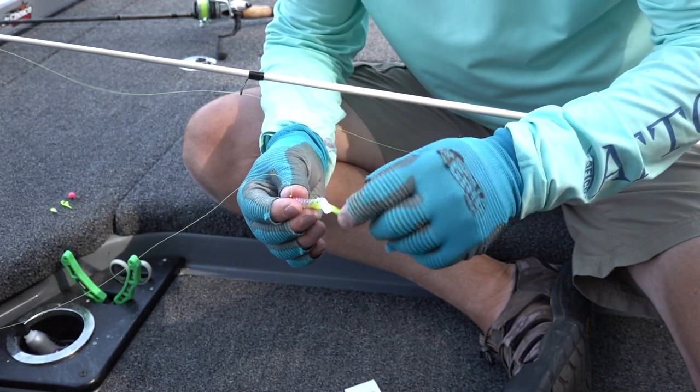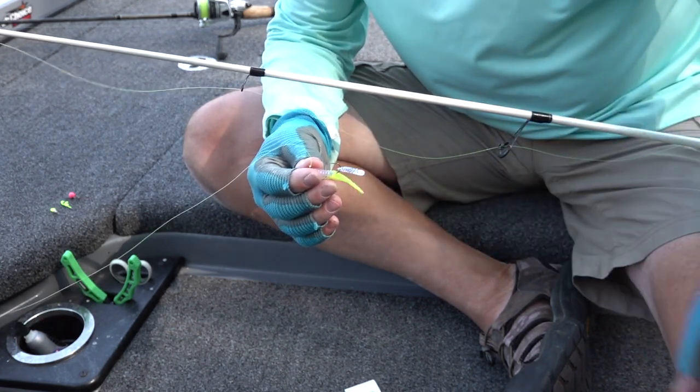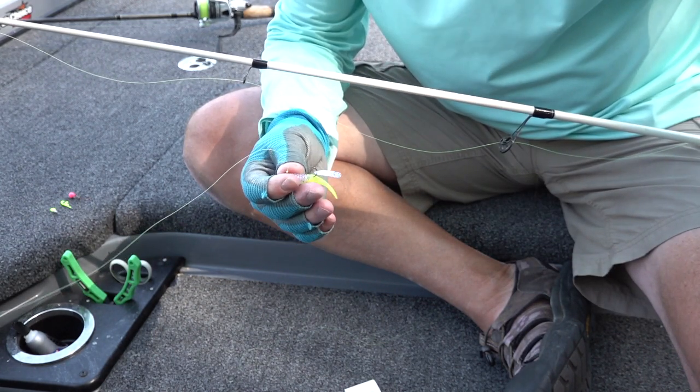This also has a pretty flashy design to it, which, if you've ever seen shad that's been hit or wounded, you'll see a lot of little specks in the water, a little flashy, sparkly stuff. And this little design right here creates a little more flash and a little more wavy action. It has that wounded shad look. It has a flutter fall to it. So I highly recommend for people that are starting out dock shooting to start with a pull tab.